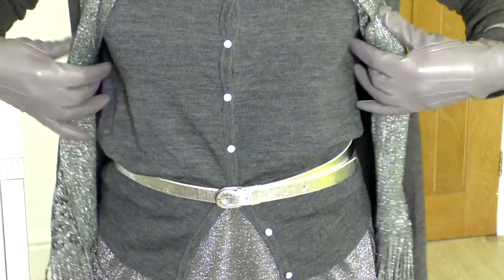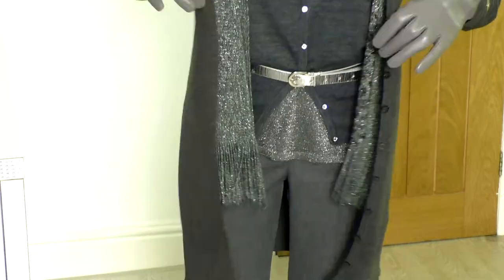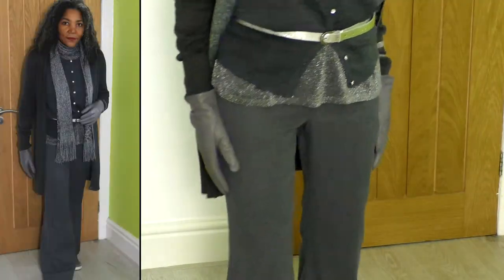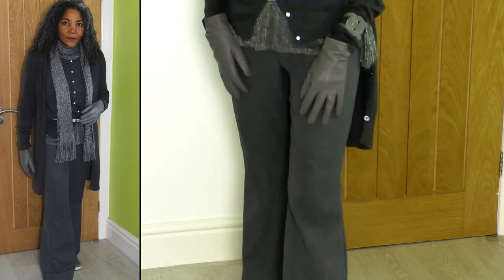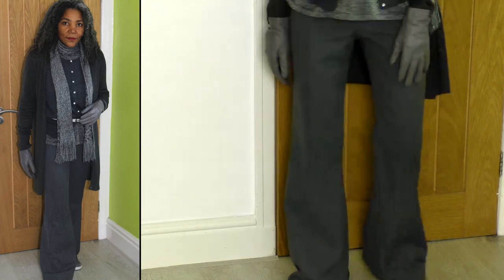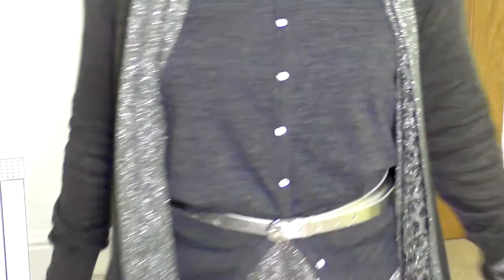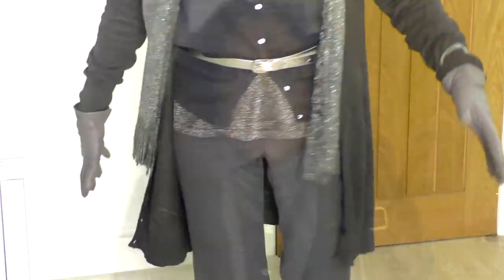I'm doing the layering thing, with a longer grey cardigan, these grey bootleg pants, and I'm wearing trainers today. I'll tell you a story about my footwear soon. All ready to go. So this is my outfit for today.